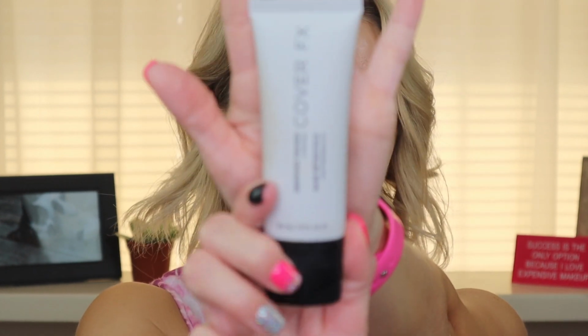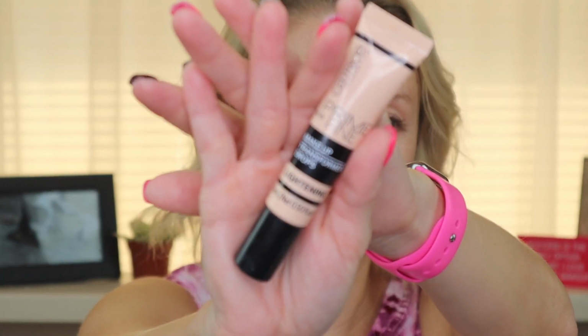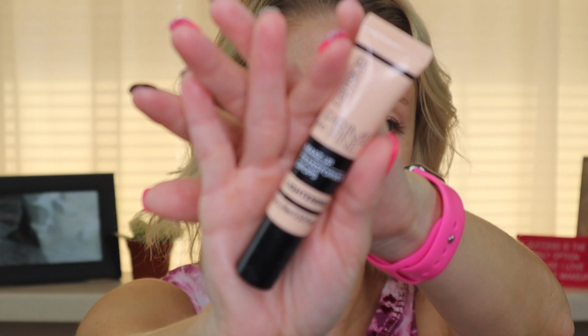So before we begin, I'm going to prime my skin with, of course, the Cover FX Gripping Primer. Now let's shake this up. I'm going to start with 2 pumps. Now I'm going to apply 2 drops of the Catrice Prime and Fine Lightening Drops.